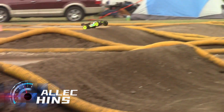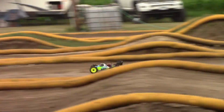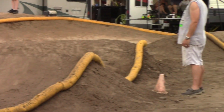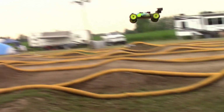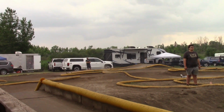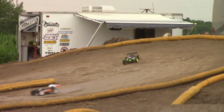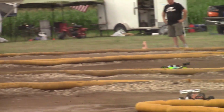Alec is out ripping off laps with his Alpha-powered Team Associated B4. His engine looks pretty good on the new fuel, which should rebuild some confidence. He has plenty of wheels down the backstretch and easily clears the flying triple.